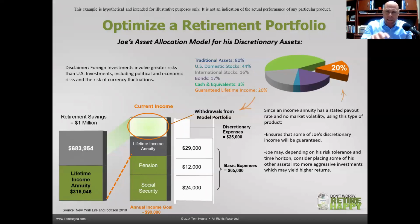But if all of the basic living expenses are met, the paycheck, and at least some or most of the discretionary income is taken care of, that being the paycheck, guess what? Again, depending on your specific risk tolerance and your time horizon, with the rest of that money, that other 80%, you can invest it even more aggressively for growth. Why? Because if you were to experience some near-term volatility, like if the market were to crash within your first couple of years of retirement, it's not going to affect you.